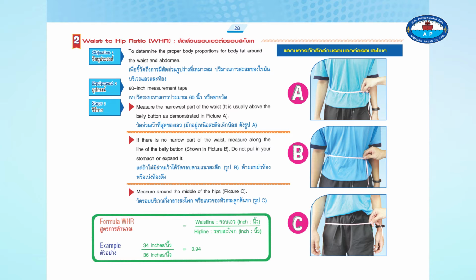Steps: measure the narrowest part of the waist. It is usually above the belly button, as demonstrated in Picture A. If there is no narrow part of the waist, measure along the line of the belly button, shown in Picture B. Do not pull in your stomach or expand it. Measure around the middle of the hips, Picture C. Formula: WHR equals waistline over hip line. Example: 34 inches over 36 inches equals 0.94.